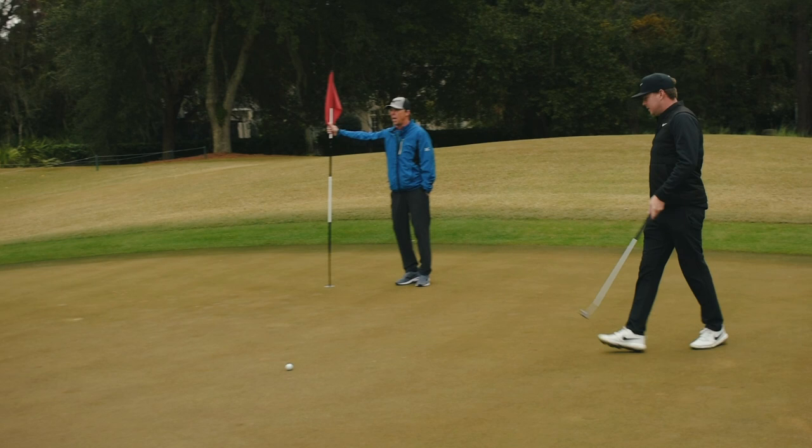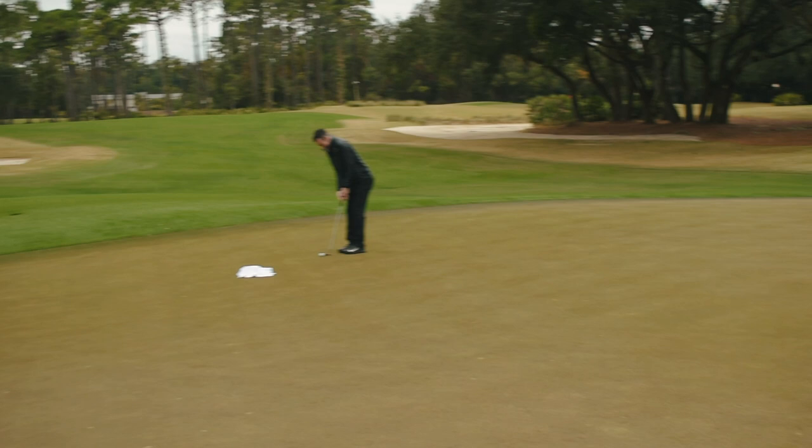I'll give you 2-1. You can't 2-putt that. 2-1? I want that. And we're playing for hand warmers. So I get two, I get one of your hand warmers and you get the other. You get two if you two-putt.